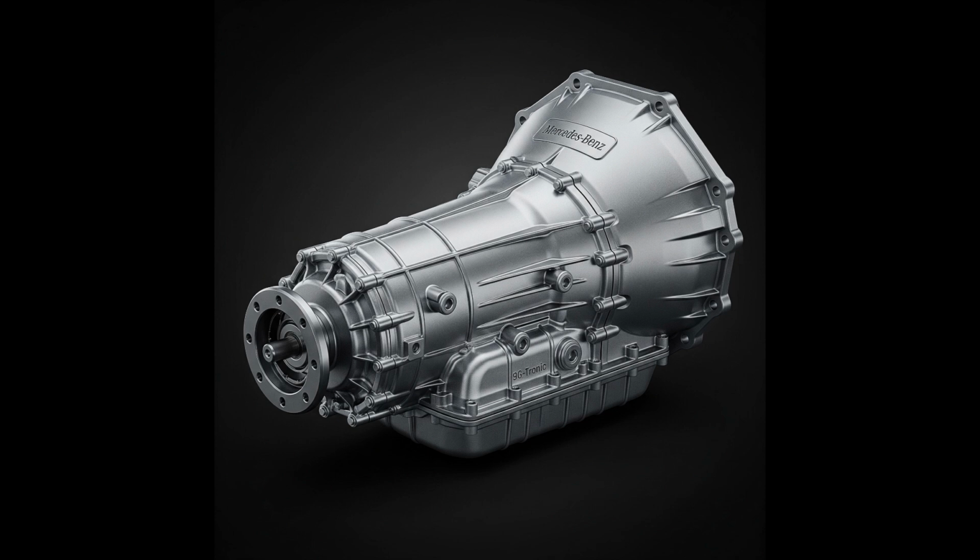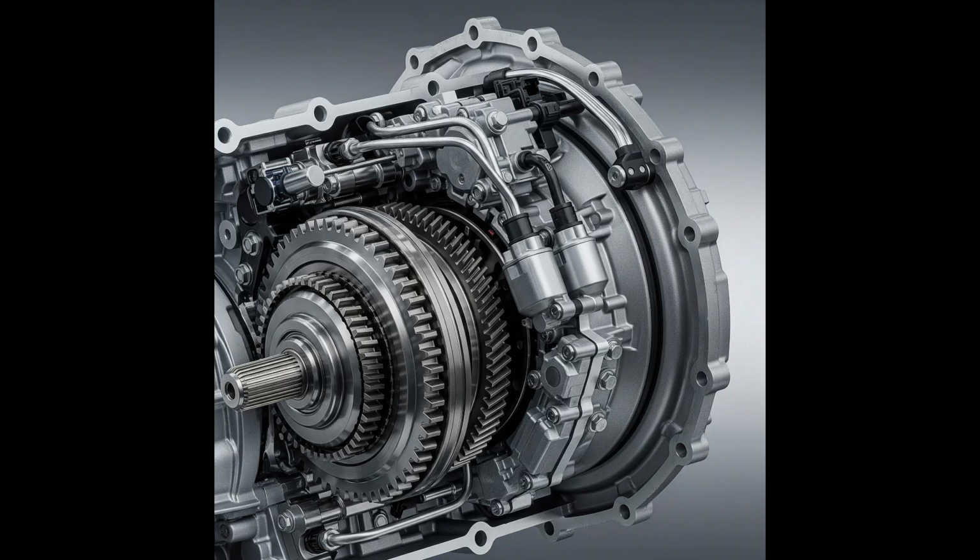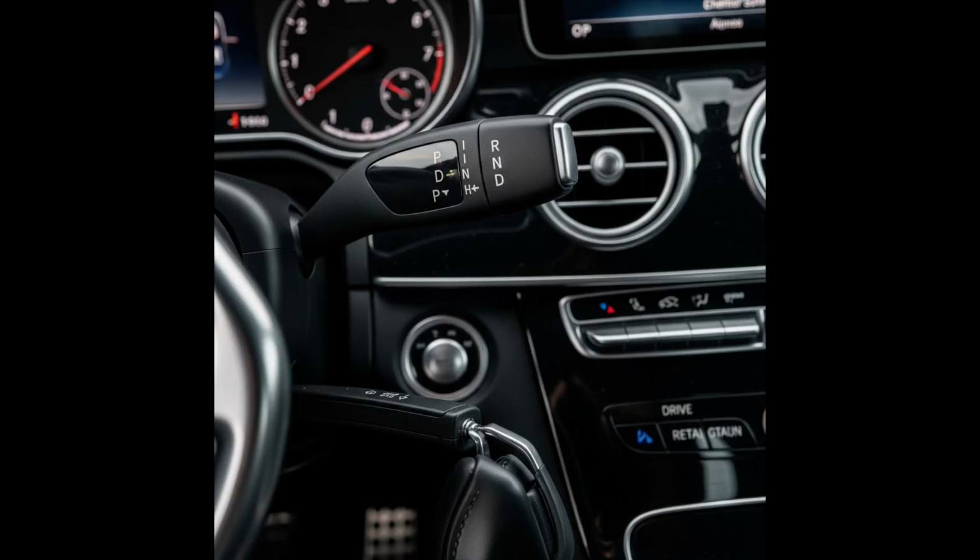Diagnostics. In the event of any disturbing symptoms, jerking, delays, errors on the dashboard, computer diagnostics should be carried out as soon as possible in a specialist workshop dealing with automatic gearboxes. Simple universal testers may not show all the error codes. Specialist service. Repairing 9G-TRONIC gearboxes requires specialist knowledge, tools, and experience. It is not worth entrusting this task to random mechanics. Adaptation. After changing the oil or repairs, it is often necessary to adapt the gearbox to the driver's driving style, which is done using specialist diagnostic software.